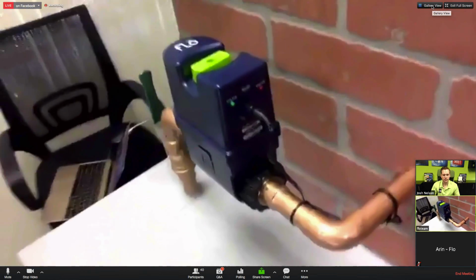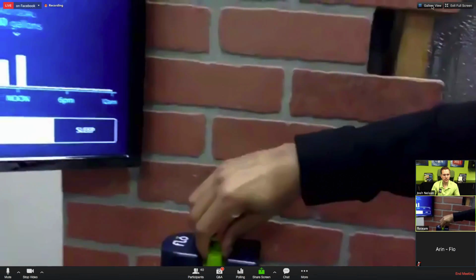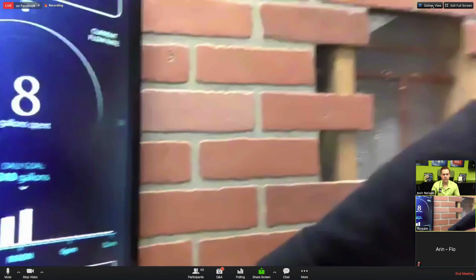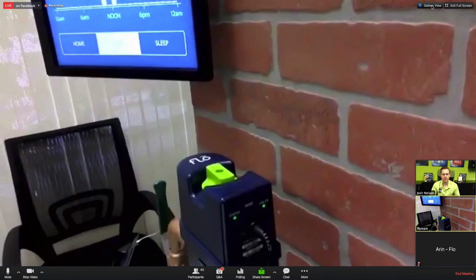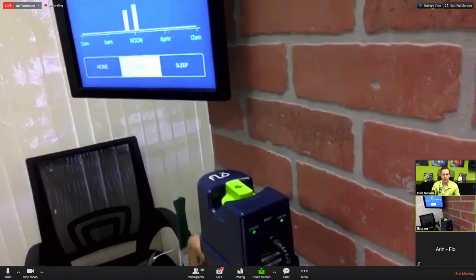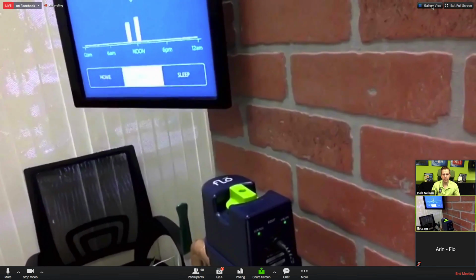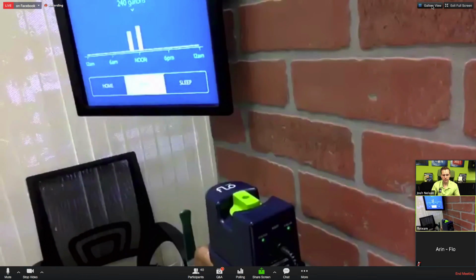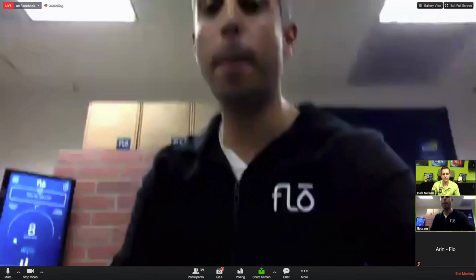So now you see that the light under the valve is in the red position. If I went ahead and just opened this back up, which you can actually do with your hand as well, but it does come with the key, now you see that the valve is in the green position. The reason we have that is, again, just in case the power goes out and the device got stuck in the off position, you could always just walk up to it and open and close it if you had to.